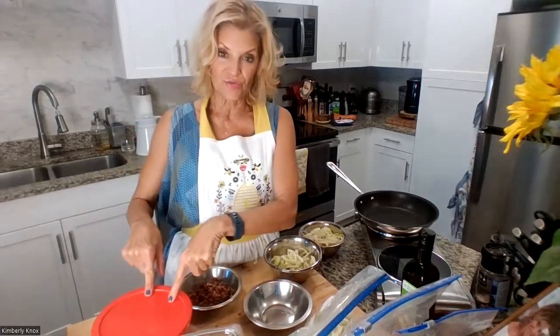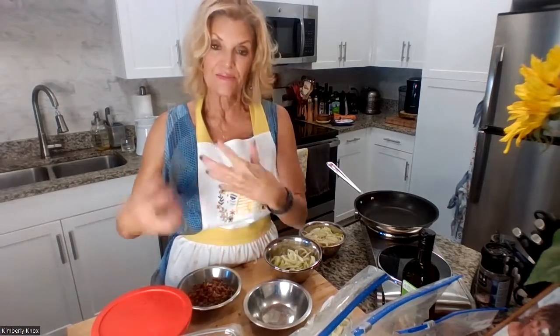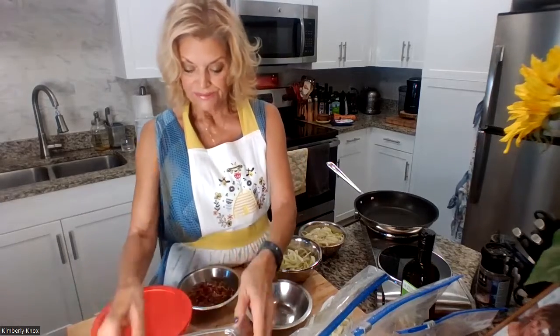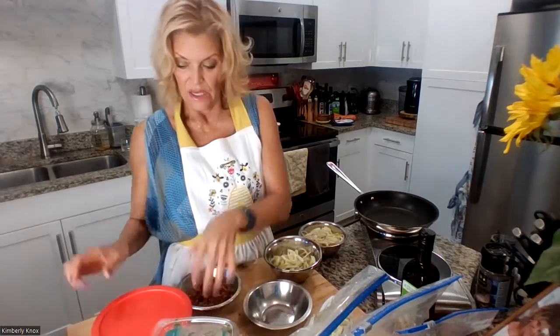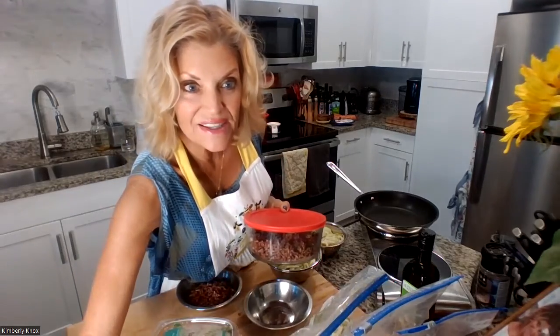And you can also use this rice, you spin it up in a food processor, make a paste with some beans, and it's a base for a veggie burger, which is fantastic. So let me get some of this stuff put away, then we will be right back.